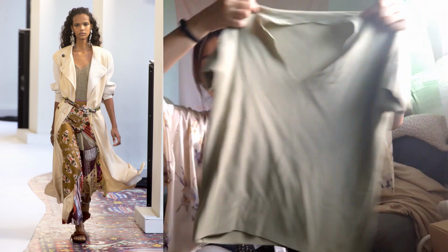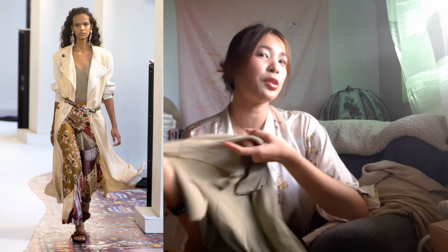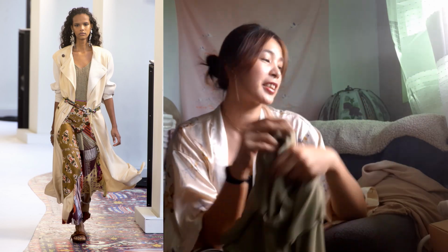So it's this with this top. She's wearing something v-neck and also ribbed, but I think that's a gray color. I don't have anything like that, so I just have this, which is also ribbed, but it's green, but it falls in the neutral category, so I think it works.